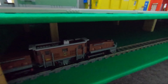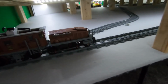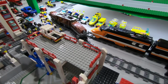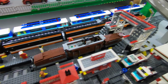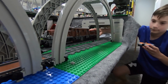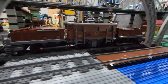Looks good. Whoa. See if it makes it through the station here. Nice and easy. Cool. Track derailed it. Doesn't like the flex track. All right. Okay. And we're also noticing it doesn't like the switches very much. Yeah. There we go.